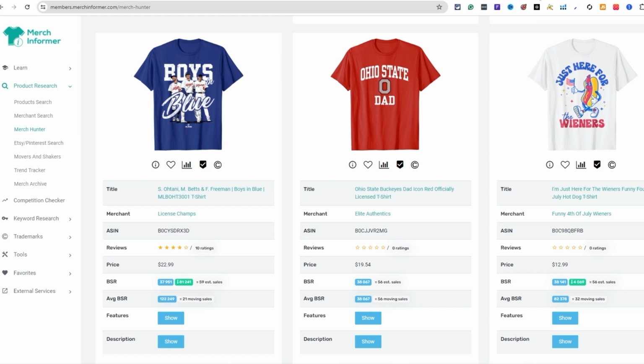And so that's how I leverage Merch Informer to help me come up with awesome new ideas. And there's a whole suite back here. You can even create your own design back here. There's a ton that can be done with this tool. Really awesome tool.